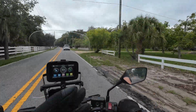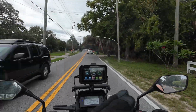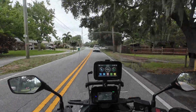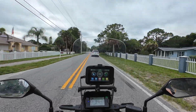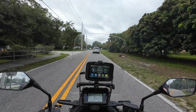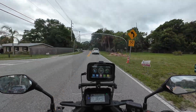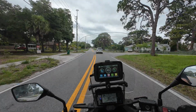particularly South Merritt Island. I mean, you see it's still a lot of agricultural heritage, slow drivers. Come on, buddy. Pick it up. At least drive the speed limit. Speed limit's 35, okay? At least drive that.